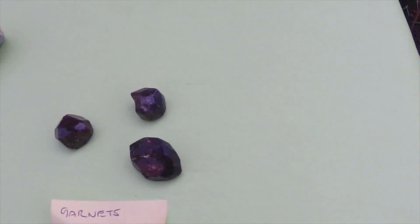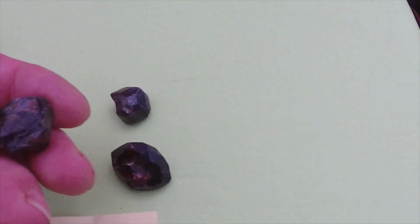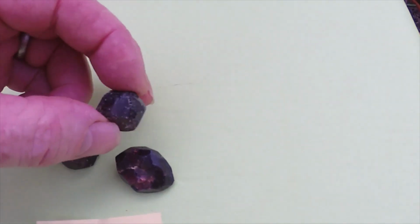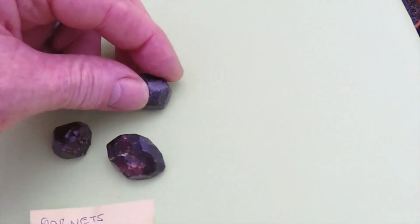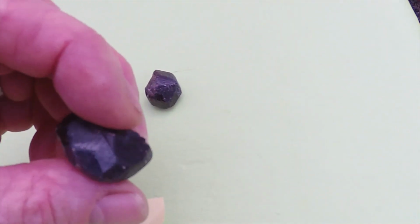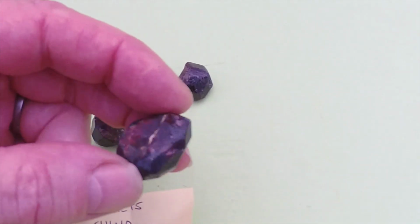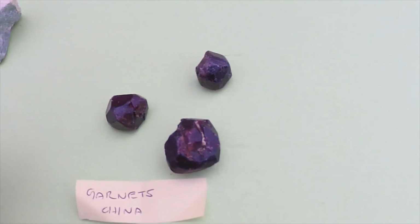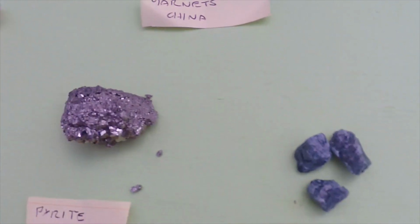And here, garnets, good lord, from China. They're huge. I think these are some sort of gemstone, aren't they, Daz? You can see the crystalline form of that. Lovely. I'm sure if I held them up to the light, I'm not going to at the moment, you'd be able to see the sort of blood red colour of them. But I won't do that with the video, because it'll probably just upset the video camera.